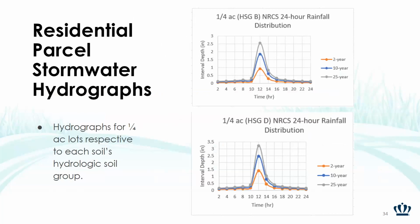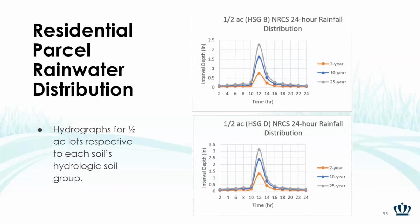And these are the rainfall distributions for the 1/4 acre lot size. The 1/4 acre D has a larger peak or larger runoff than the 1/4 acre B. That's due to the worse soils, hydrologic soil group D. And this shows basically the same thing. Hydrologic soil group D soils are always going to have worse runoff potential than hydrologic soil group B.